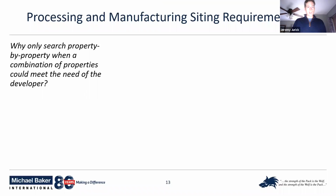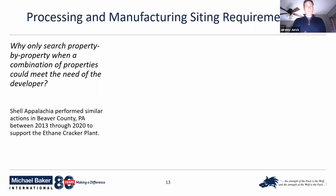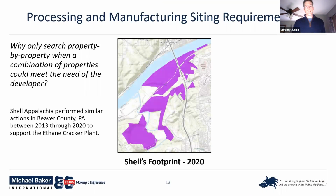All right, okay, so I want to do a little case example here. I live about a mile away from where Shell is standing up their ethane cracker plant in Beaver County. And to expound upon this concept of not searching property by property, let's look at their footprint now.